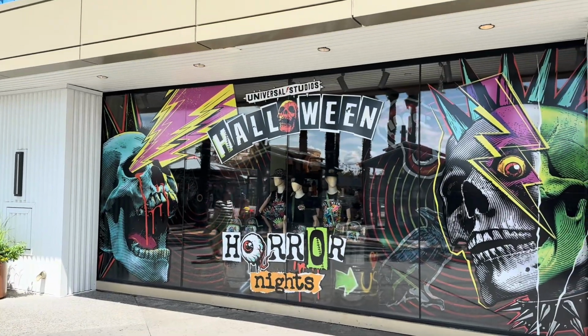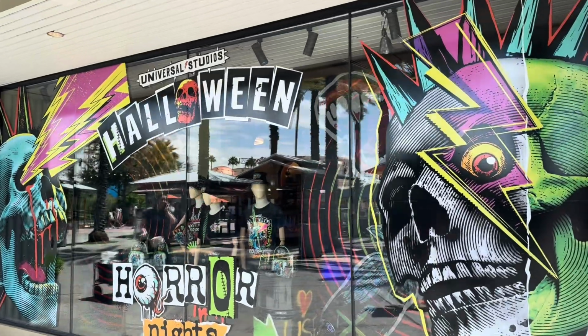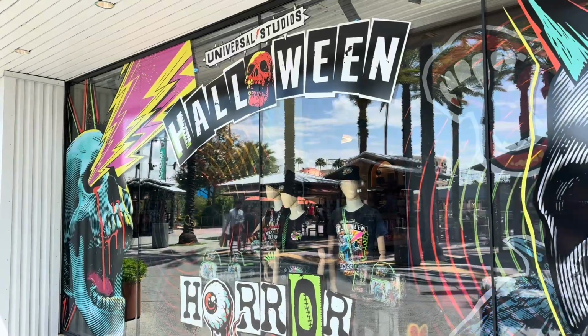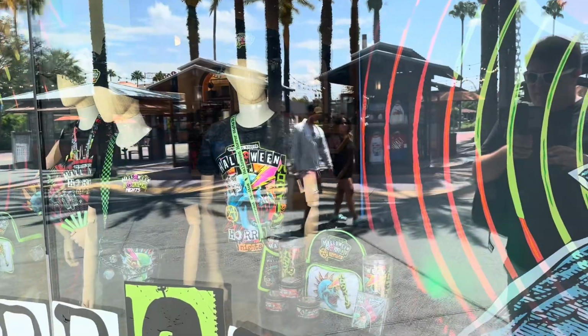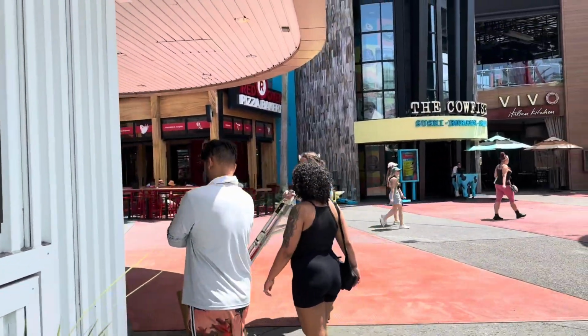Now, while we're not done with City Walk, it is now time to discuss some things regarding Halloween Horror Nights, and there is a new merchandise display outside of Universal Studios store. We can see what looks to be a bag, some scented candles, and some of the t-shirts along with a fan. And inside, I was wondering if we can see some new merchandise.